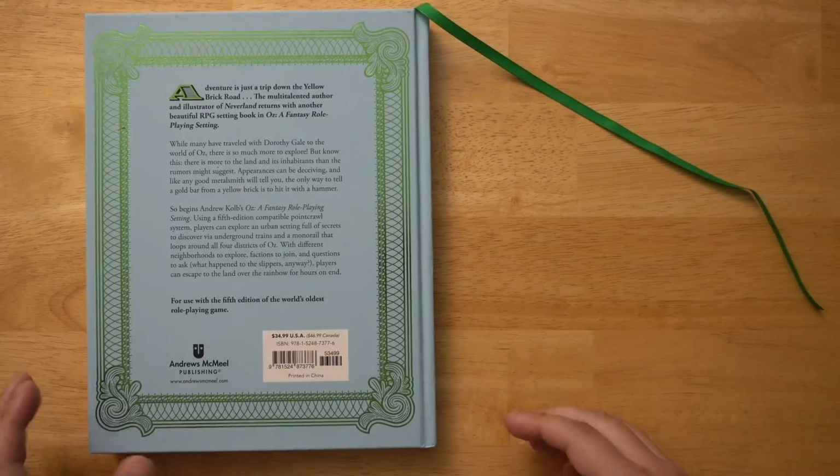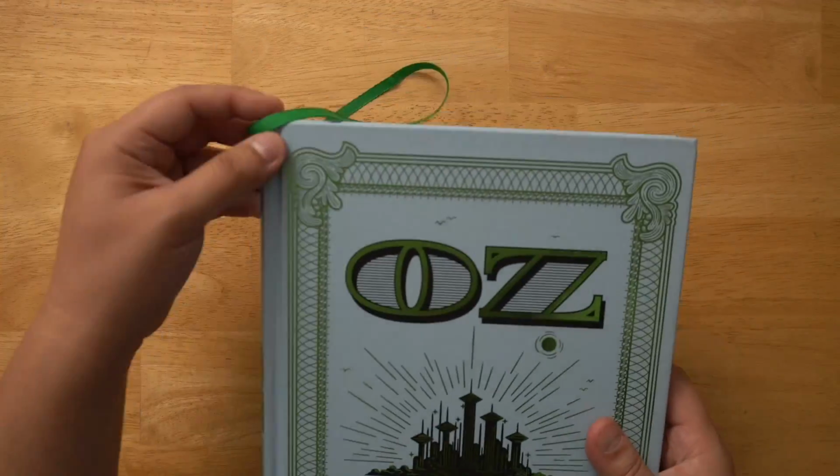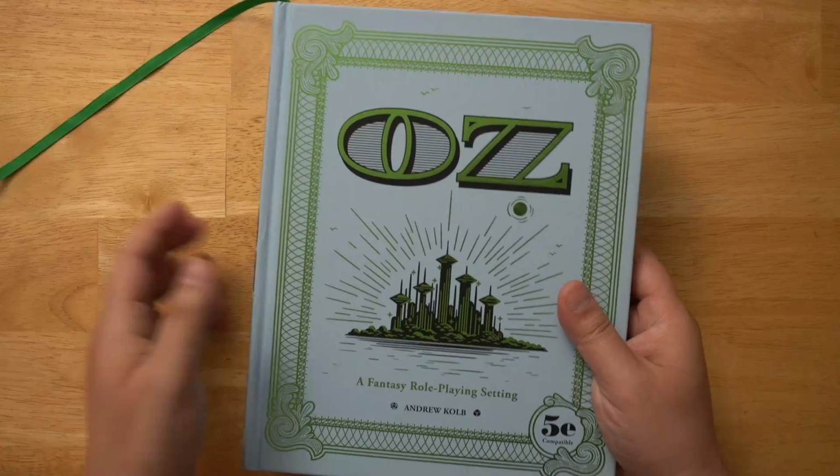So that is it for Oz. It is an absolutely beautiful book, incredibly well put together. It has this emerald bookmark right here, which is really cool too.